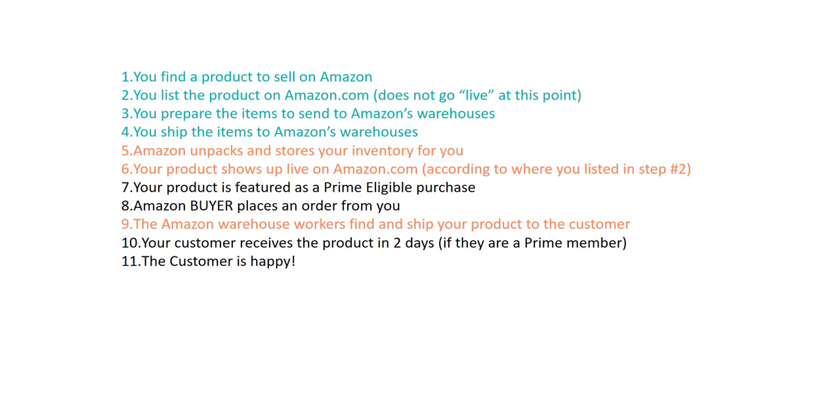purchase or Prime delivery. What happens with Prime is that a customer like myself may have bought a Prime account with Amazon, which makes me eligible for free delivery of that product. So I don't have to pay anything extra to have it delivered to my house. If I see Prime as a label under any one of the products, more than likely that product is under the FBA program.